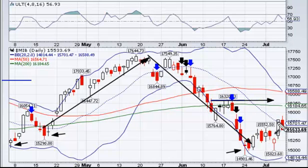And you could still come up here and do all kinds of different things. There's lots of room. You have a gap here you can fill. You have no shooting star developing right now, so you could still press higher here. But again, be looking at this as a topping pattern overall, bigger picture.